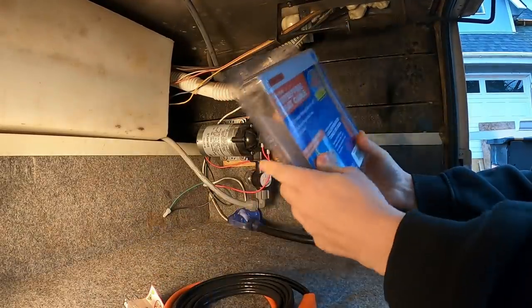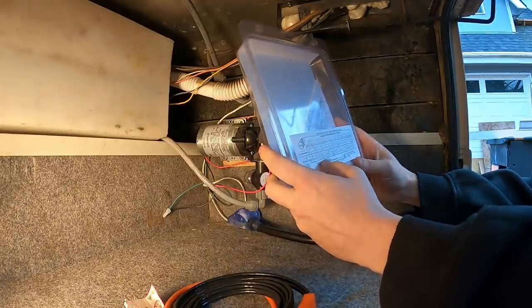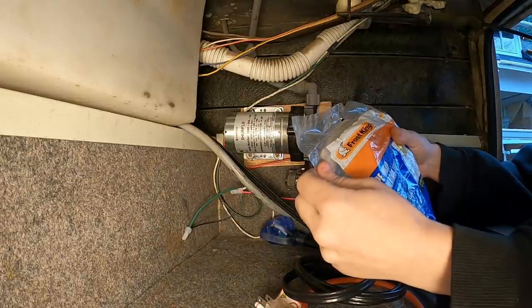So what do we got here? We got 6 foot, 120 volt AC. We got some of this insulation tape, pipe wrap.